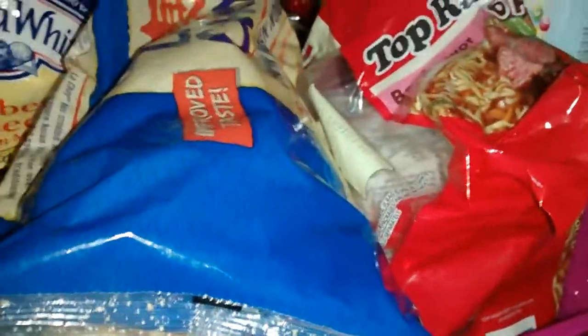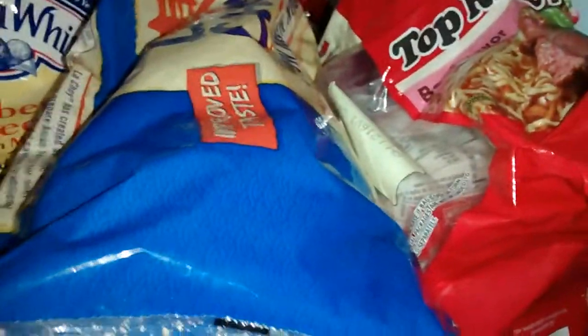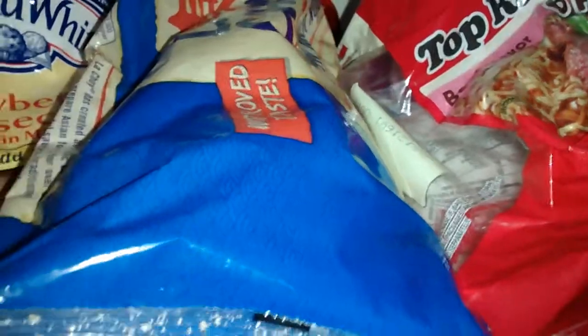And then this one has top ramen, and sometimes they'll eat it like this, but a lot of times I kick it up, and it's full of veggies and meat and things like that, and I fry it. I'll probably have to do a video on that when I do it. And then just chow mein noodles in here.